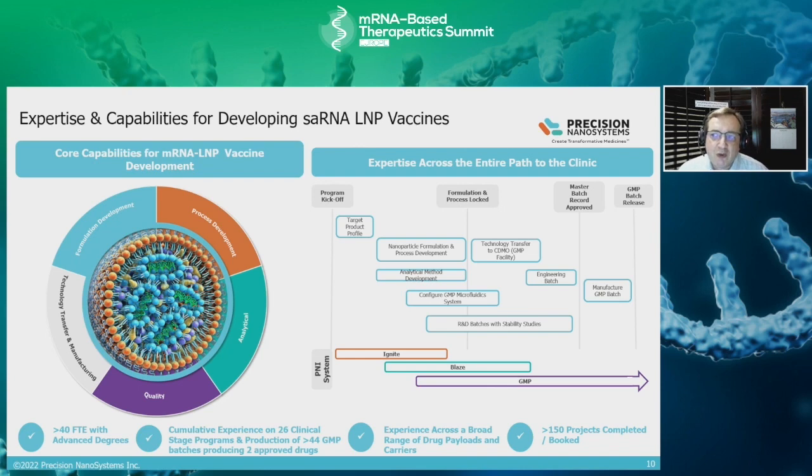Here, these are the core capabilities that you will need. One of those obviously is formulation and process development expertise. Analytical, which is critical. If you're going to make something, you've got to know what it is, and developing the appropriate analytical methods is a requirement, not a nice to have. You really need good analytical methods. Underpinning everything is the quality systems and quality control of the incoming materials, the in-process samples during manufacturing, and the final product. So we've built out a pretty impressive quality control team in the last 12 months, and also expertise with technology transfer and manufacturing.